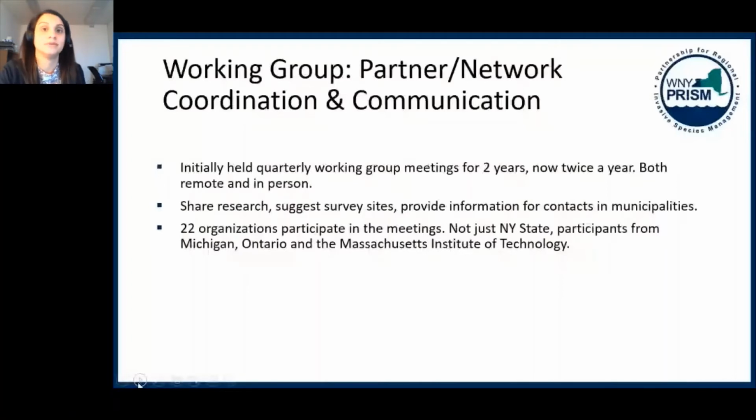So we have some people looking at soil composition in Slender Falls brome infestations and non-infested areas, also looking into Slender Falls brome interactions with native species. Some members have suggested new survey locations for us to go to, which is really helpful to get input from people that live in an area and frequent the trails. We also have members from 22 organizations that participate in these meetings.